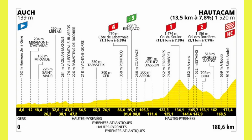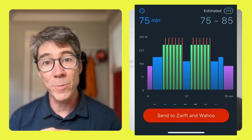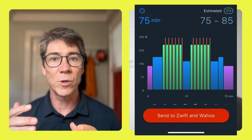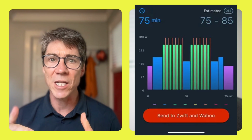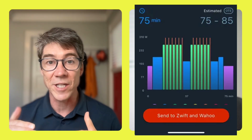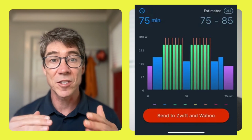Stage 12 is the first true mountaintop finish. For this workout, it's going to be hard. So 2 by 15 minutes threshold over unders. You'll do an interval at 2 minutes just under your FTP, and then you'll follow that with 30 seconds over your FTP. And you're going to do that for 15 minutes. This is to replicate the sustained climbing and following those GC attacks.